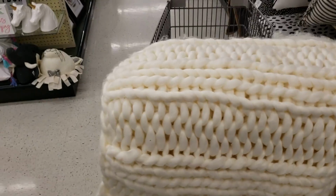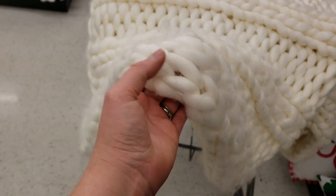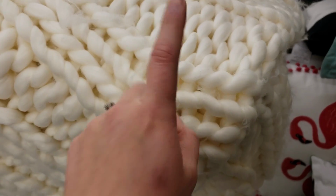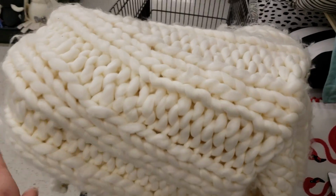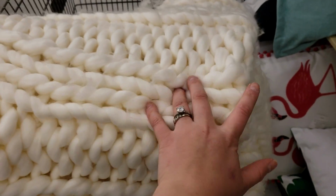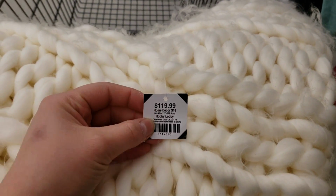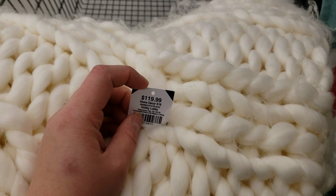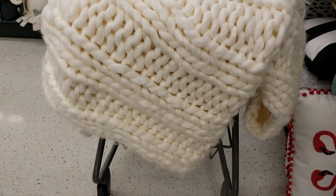So I'm at Hobby Lobby right now, and this is a chunky knit blanket. It actually feels really soft, and it almost feels like the Walmart one that I already purchased, except it's knitted differently. Obviously it's a different pattern. The price is $119. It's 50% off right now, so it's basically $60. I'm not going to buy this one because I've already bought so many.